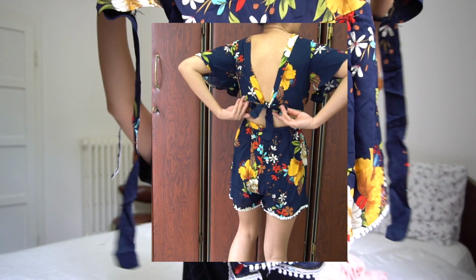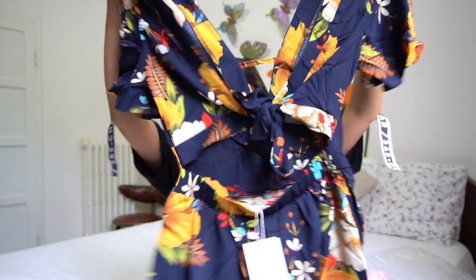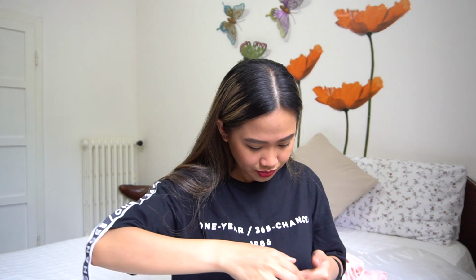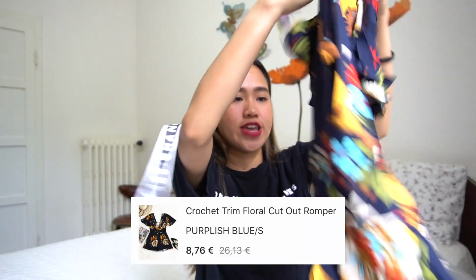And romper siya, so shorts yung ilalim niya. And sa likod, pwede mo siyang itali. Hindi ko siya masusot as is. Kailangan ko maglagay ng something sa likod. Ayan. Pwede siyang itali sa likod. I love it! So far, I like everything that I ordered. Meron lang siya mga threads everywhere. Yung tahi nito is maganda rin. Meron din siyang ganitong detail. Kaya pala crochet. How much I paid for it? It's also 876 euro.